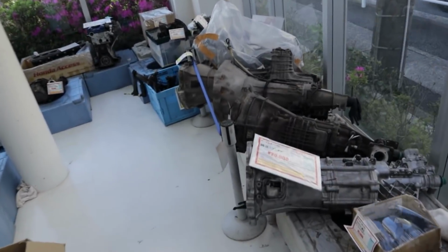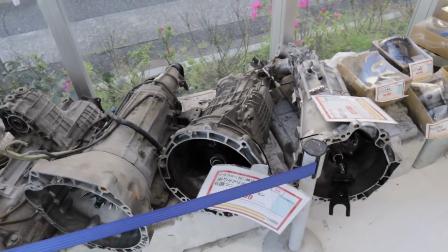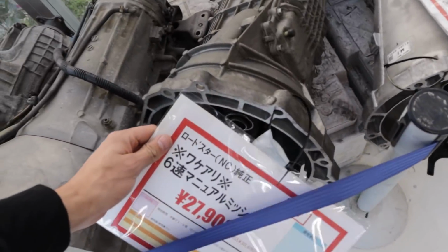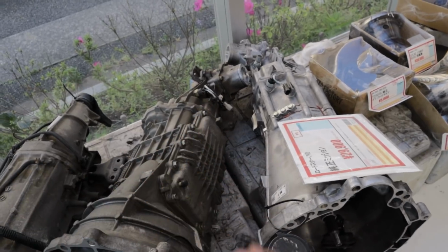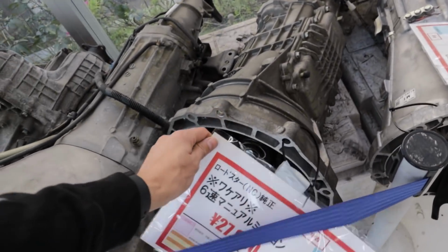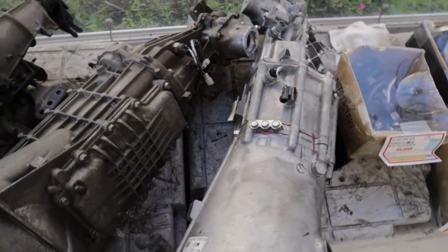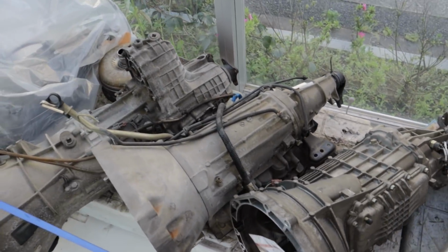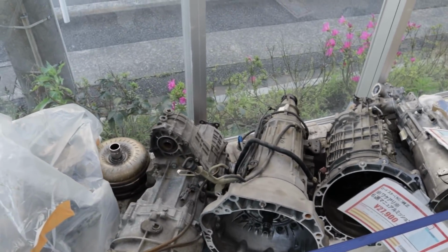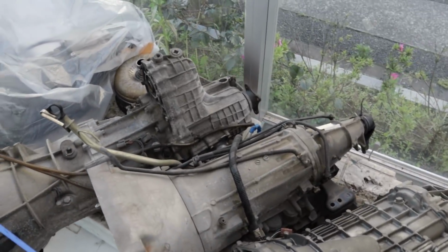A few transmissions. ND Roadster, NC Roadster, that's funny. So this is the new Miata, the ND Miata or MX-5, depending on where you're from in the world. And this is the NC, two models side by side, manual transmissions. This is interesting, the ND transmission is so different from the NC. What is this plate here? What is this auto? That looks like a stock JZ auto transmission. Pretty sure that's what that is. There's no marking on it.